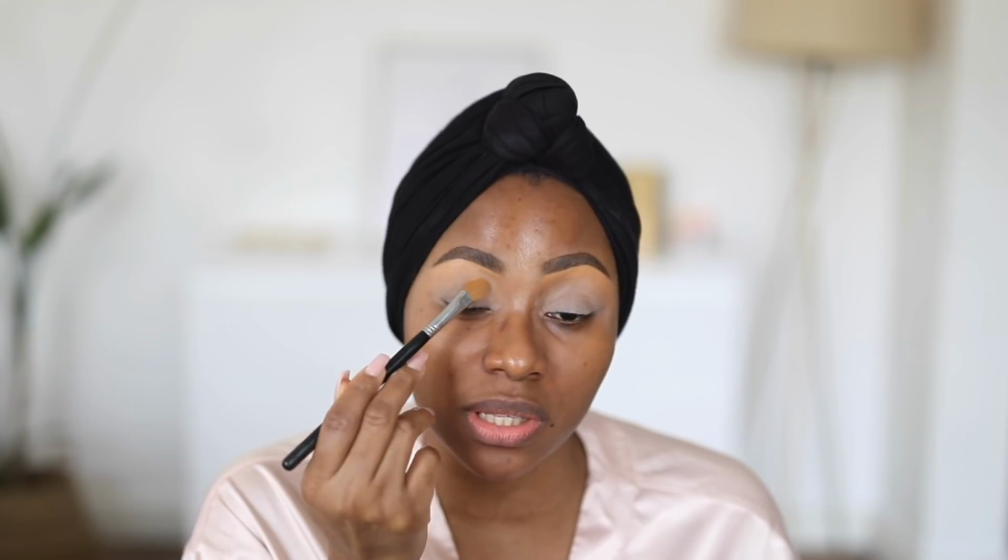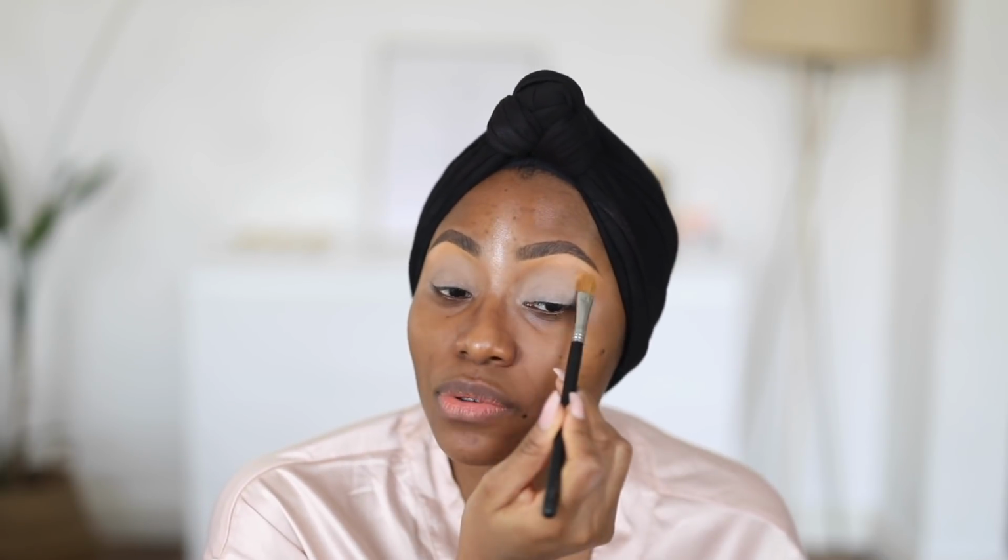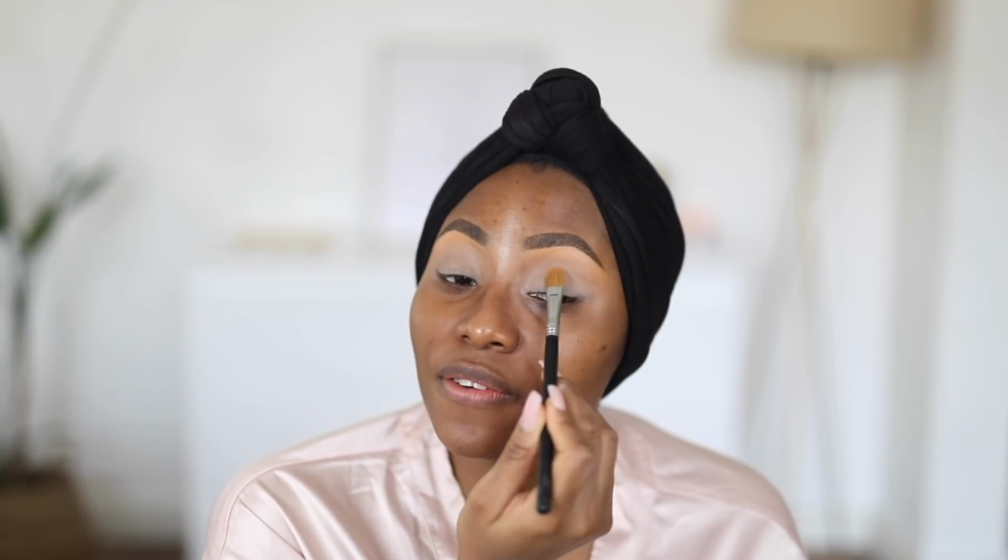There are some primers that I have used in the past that with them you don't have to do this. The MAC Prep and Prime 24-hour Extend Eye Base is one of them. With that, it dries clear, it dries matte. You don't have to do all of this. But even if you use that and then go in with a concealer that kind of moves around, especially if it's a cream concealer, guys, you need to set it.